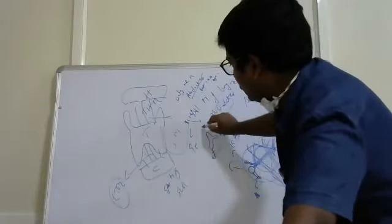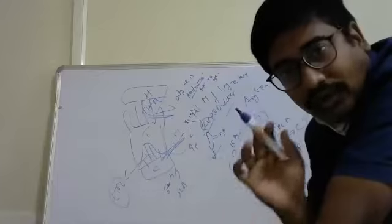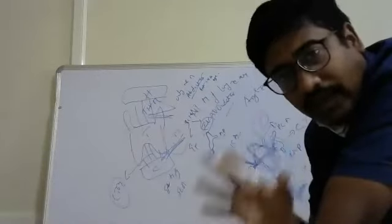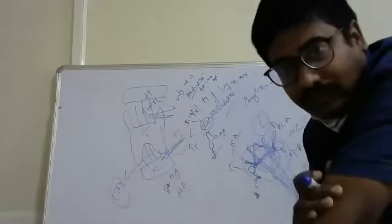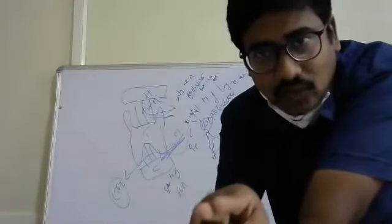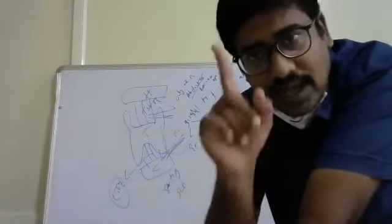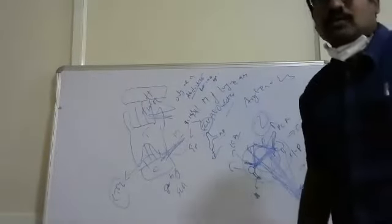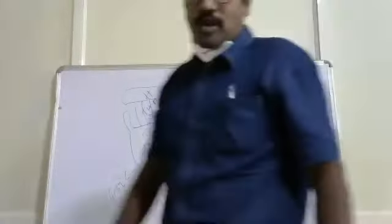So all muscles of the larynx are supplied by the recurrent laryngeal nerve, except one, the cricothyroid muscle, which is supplied by the external branch of the superior laryngeal nerve. All muscles of the larynx are adductors, but only posterior cricoarytenoid is an abductor. So please don't forget all these points. You have to write all these points in the exam.